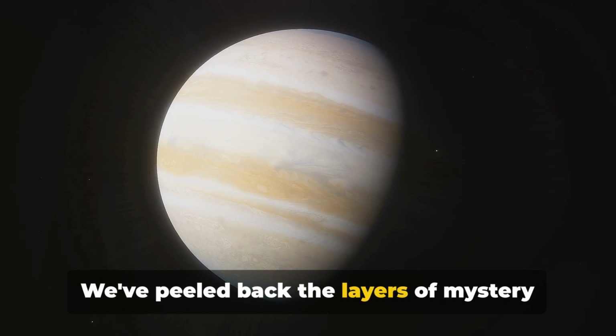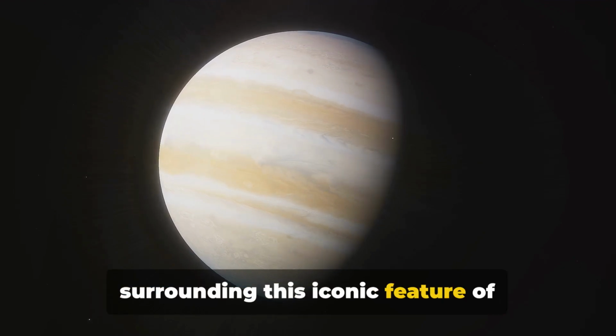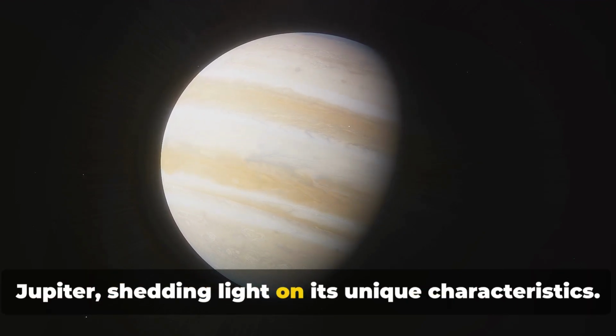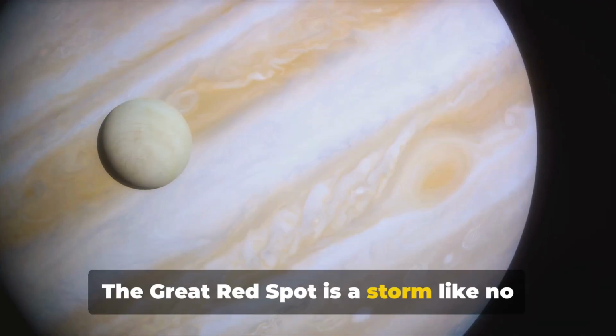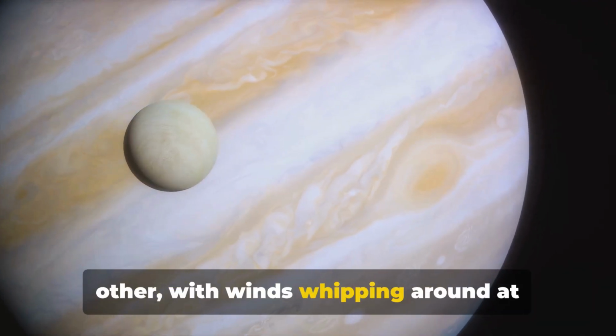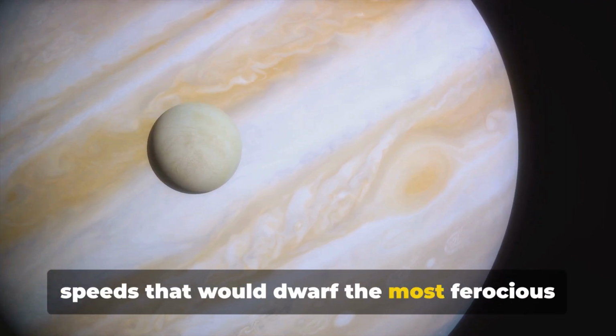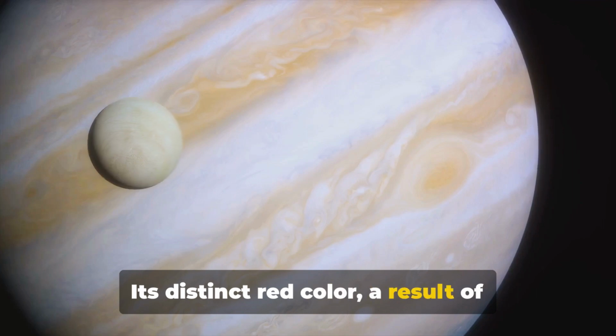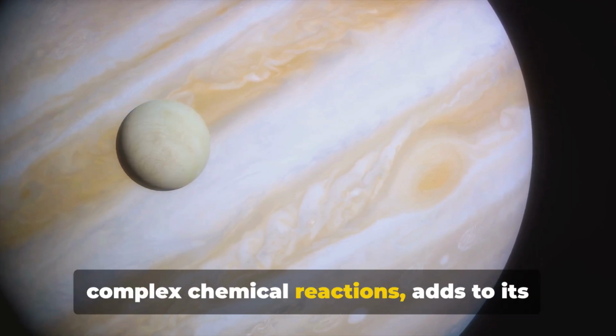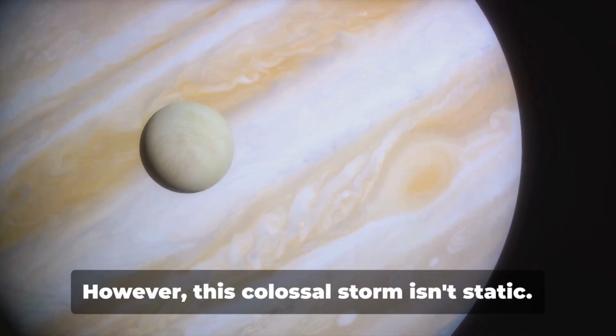We've peeled back the layers of mystery surrounding this iconic feature of Jupiter, shedding light on its unique characteristics. The Great Red Spot is a storm like no other, with winds whipping around at speeds that would dwarf the most ferocious hurricanes on Earth. Its distinct red color, a result of complex chemical reactions, adds to its enigmatic allure.